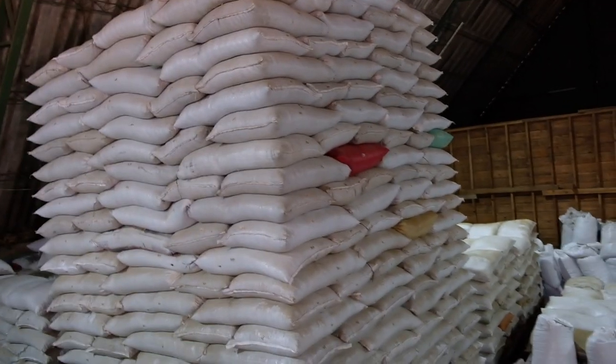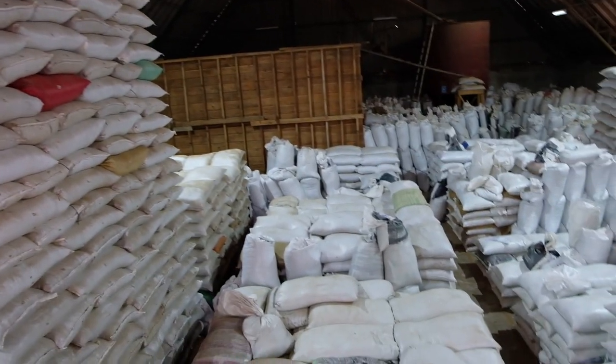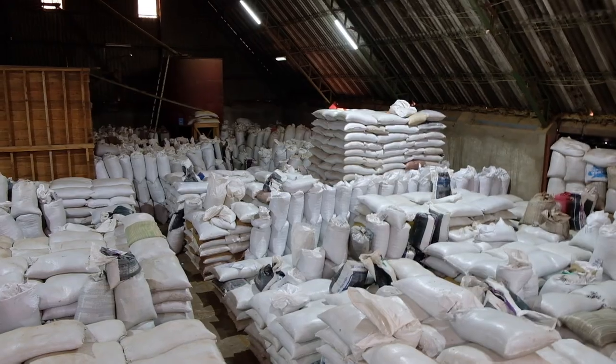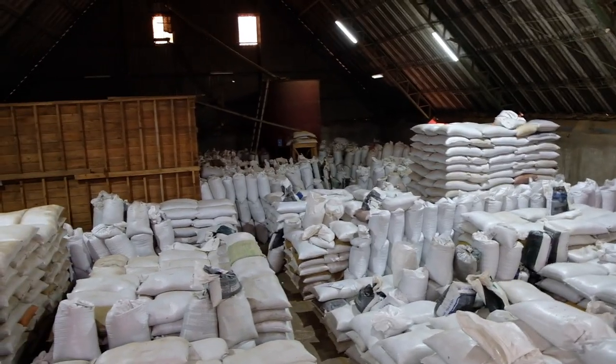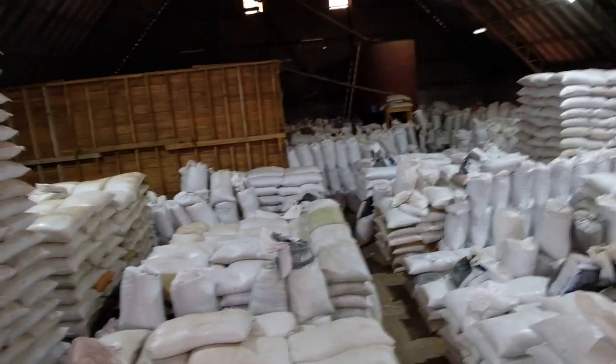Woo. Yeah. Here we see all the coffee stored around. This is proper manual labor. Phenomenal stuff. Wow.